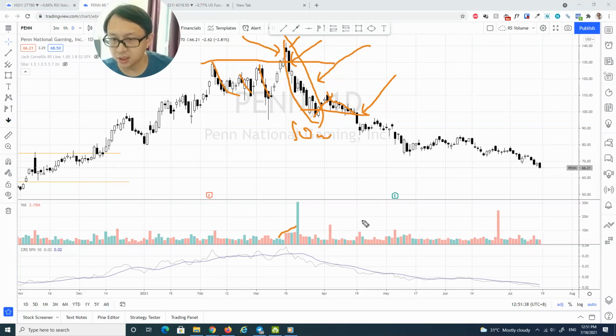So this is the breakdown. It comes with increasing supply, and we found some temporary support. We can see that there is demand coming in with an attempt to rally, but it is still unable to commit above the supply zone, and then eventually has another leg down.